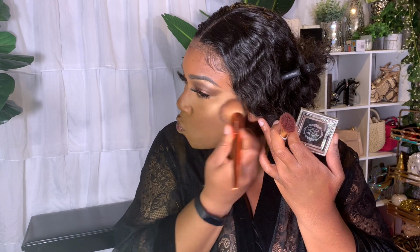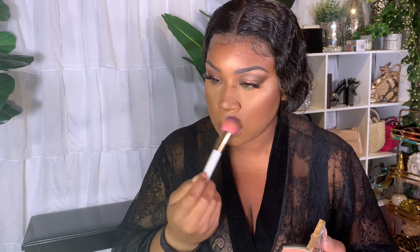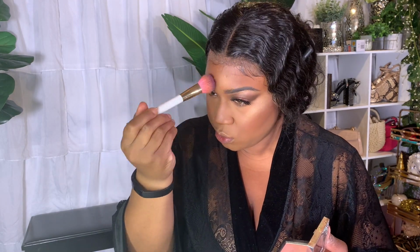A little bit got on my bronzer, so I'm just using my bronzer brush to blend that out again. But you guys can see like that color is banging. It is absolutely gorgeous. I forgot I even had this. Now I'm using it like every day since I found it.